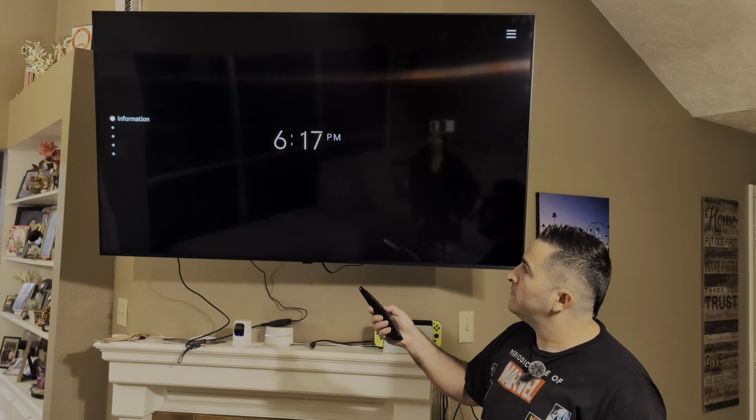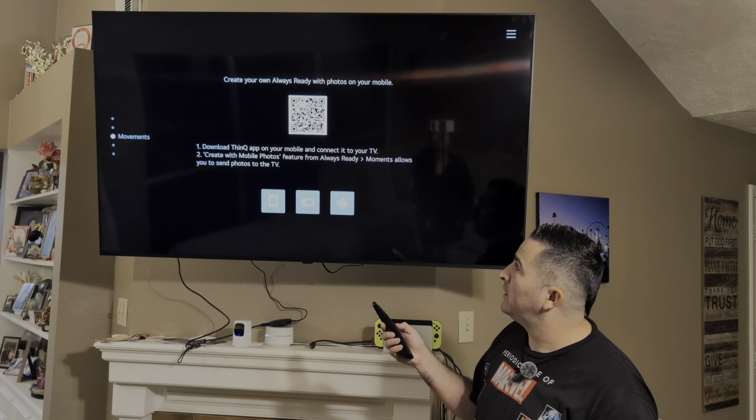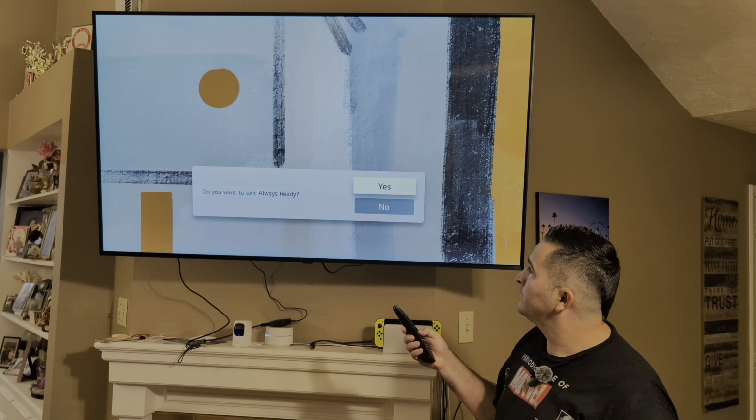You can get different modes. You can get the clock, you can get palettes, you can get all kinds of stuff. It's pretty cool. I like it a lot. It's one of my favorite features.